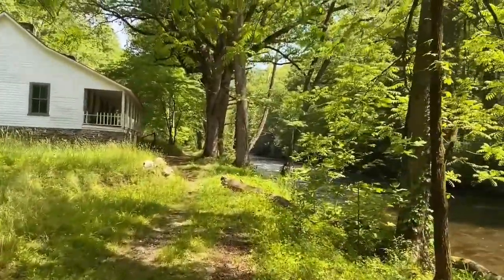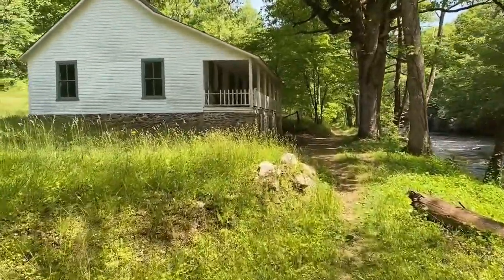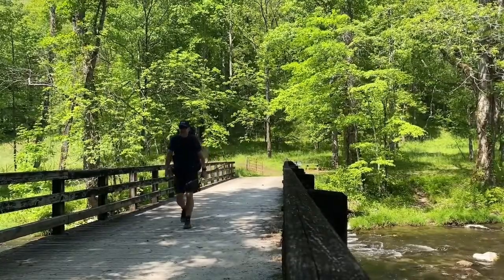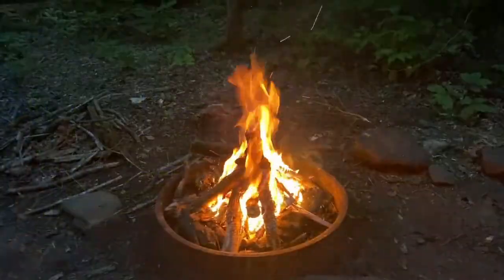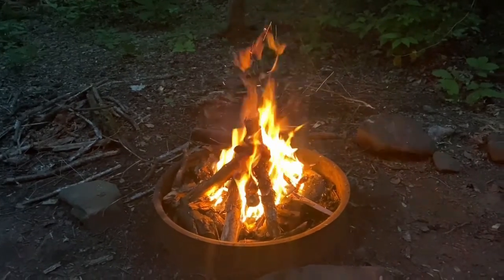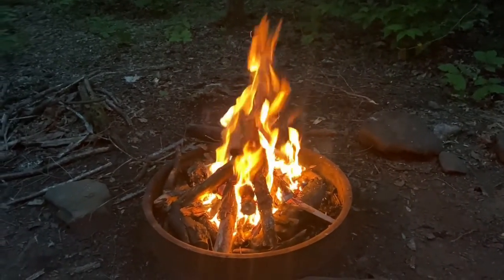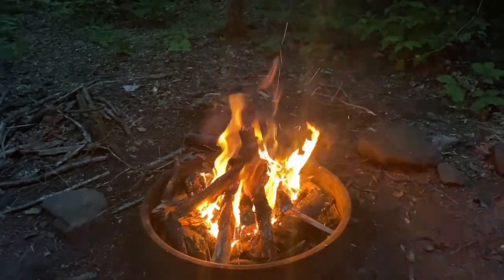Wow, how beautiful is this? It's definitely a fitting end to my first full day in the Smokies. We're at campsite 77. Looking forward to a great night's sleep.